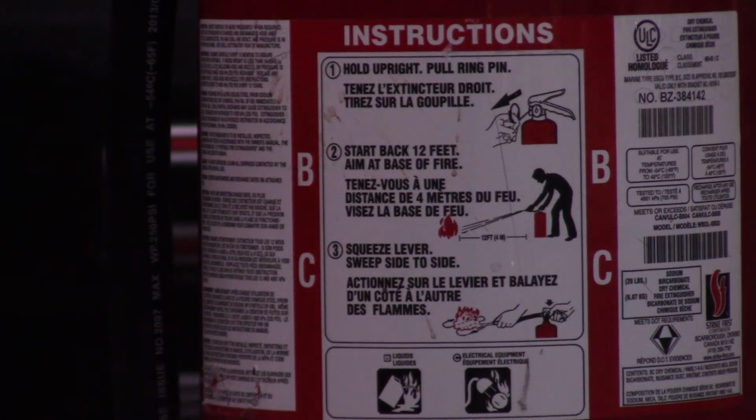It has a rating of 80B/C, the same as the one on the left for flammable liquid fires. However, it is not intended for use on Class A fires.